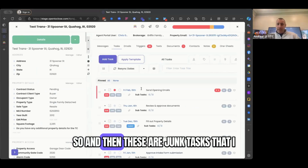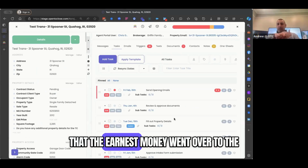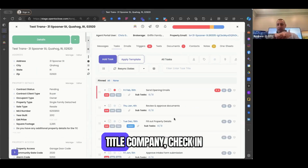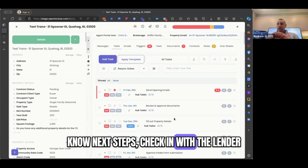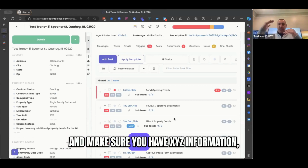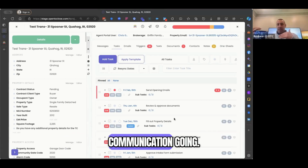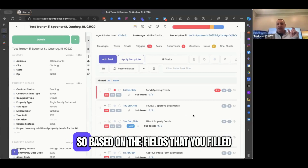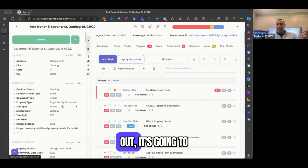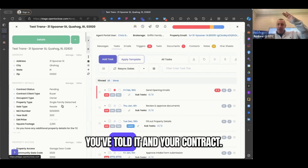And then, these are junk tasks that I put in here, but you may have something like verify that the earnest money went over to the title company, check in with the client and let them know next steps, check in with the lender and make sure you have XYZ information, contact the escrow officer and get that communication going. So you can have all these tasks in here and you have dates. Based on the fields that you filled out, it's going to automatically generate your timeline for you based on what you've told it and your contract.